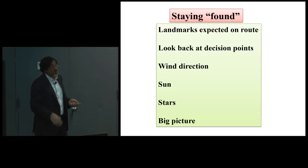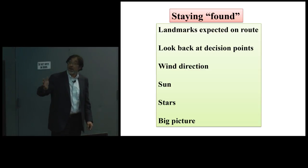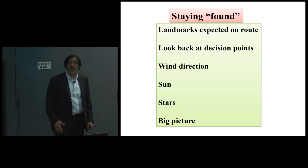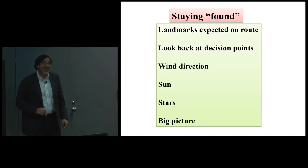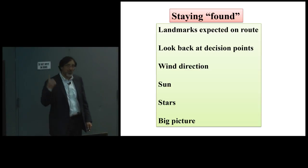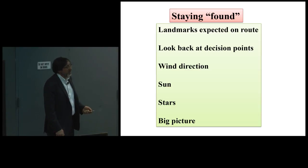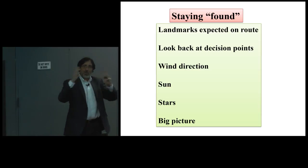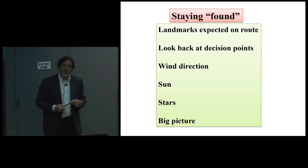Stars: in my class, students memorize 23 major navigational stars, and by about three weeks, they're able to orient themselves perfectly and tell you their latitude on the roof of the Science Center. You can see stars in Cambridge, by the way. On a given night, we could have students identify 15 major navigational stars right up here. And also the big picture. Try not to get seduced into having these little GPS units that all they do is tell you turn right, turn left, and so on. Have a map, look at it, understand where you're going, and that sort of thing.